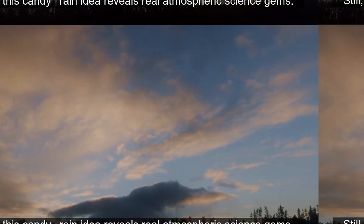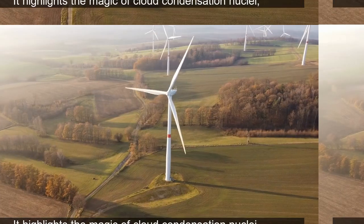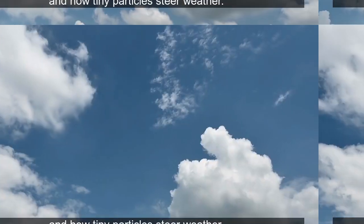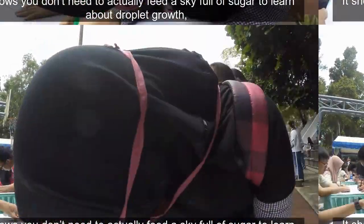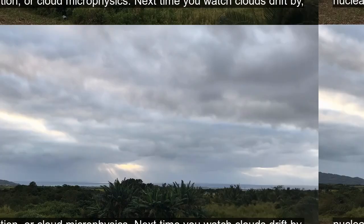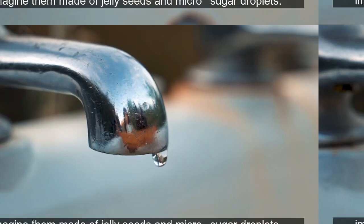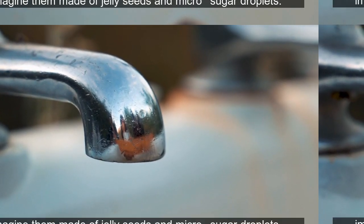Still, this candy rain idea reveals real atmospheric science gems. It highlights the magic of cloud condensation nuclei, the dance of phase changes, and how tiny particles steal weather. It shows you don't need to actually feed a sky full of sugar to learn about droplet growth, nucleation, or cloud microphysics. Next time you watch clouds drift by, imagine them made of jelly seeds and micro sugar droplets.